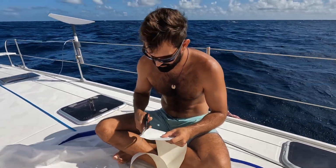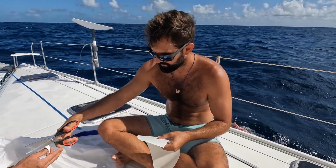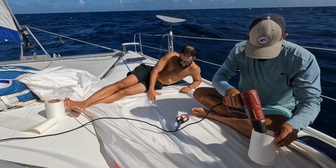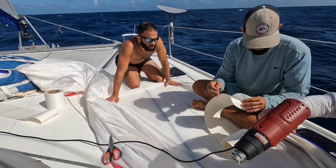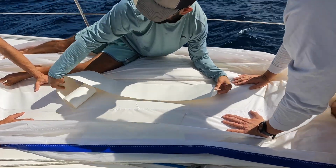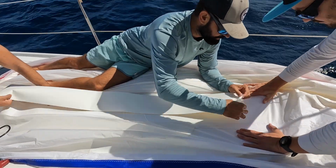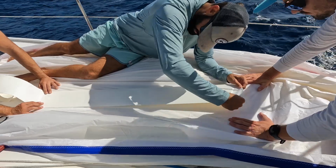Very, very light wind. So what I have in my hand is sail tape, and this is something you can use when you have a damaged sail to help get you where you need to go. It's not a proper fix, but it's a temporary fix. And the heat gun helps warm up the glue, and then having some extra hands definitely makes this job a lot easier. We would lay it flat on either side of the sail, either side of the rip, and we would glue it down as flat as possible.